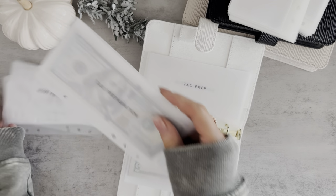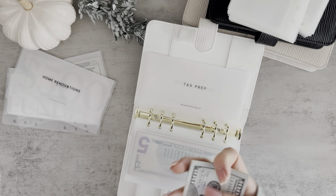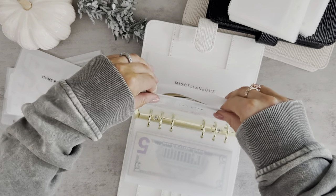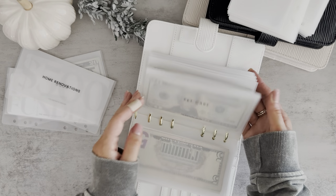Okay, so then tax prep. This is to pay our CPA, and I've not been explaining my envelopes, so I'm just gonna backtrack a bit. Explain that one.